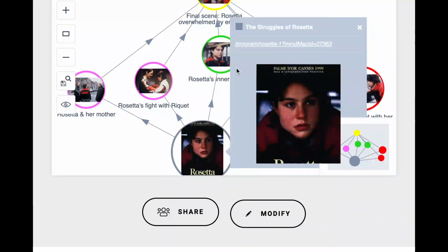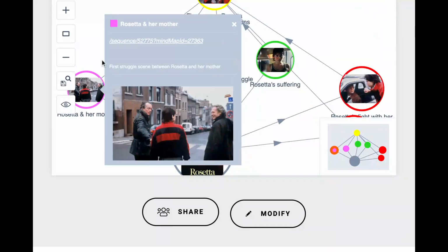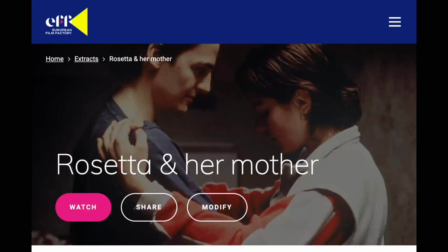But I will try to click on the other scene, which is a fragment where we can see the relationship between Rosetta and her mother. I think now you should see that part.